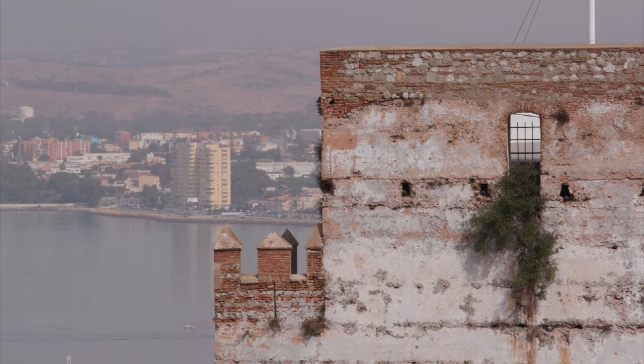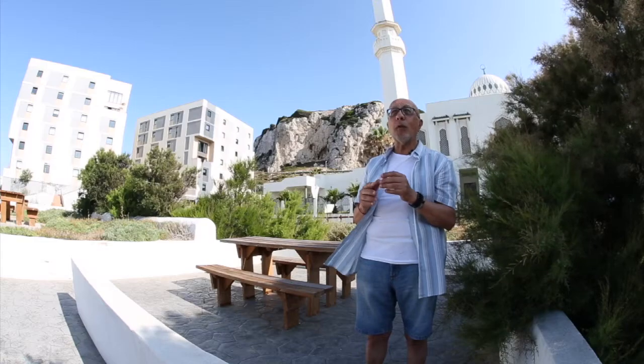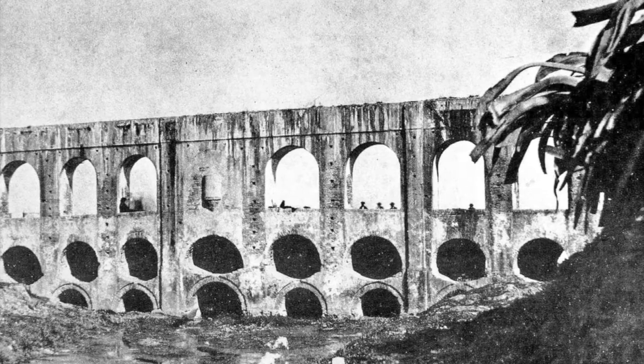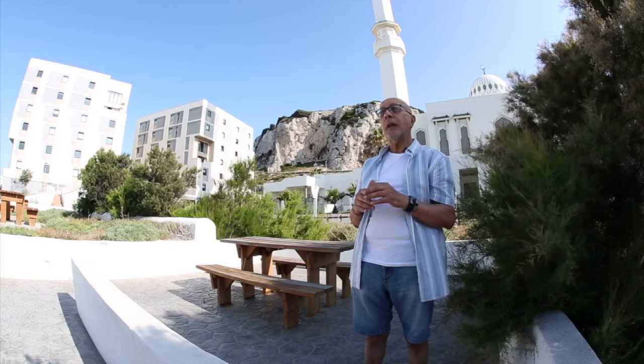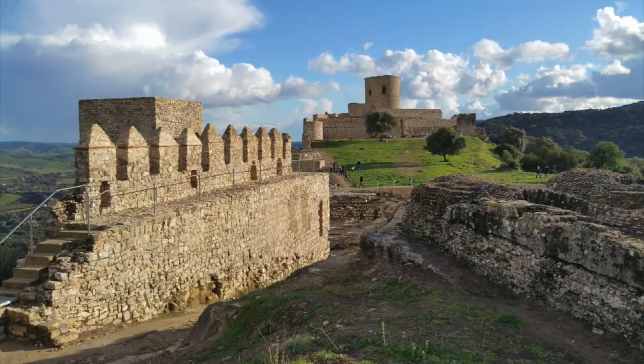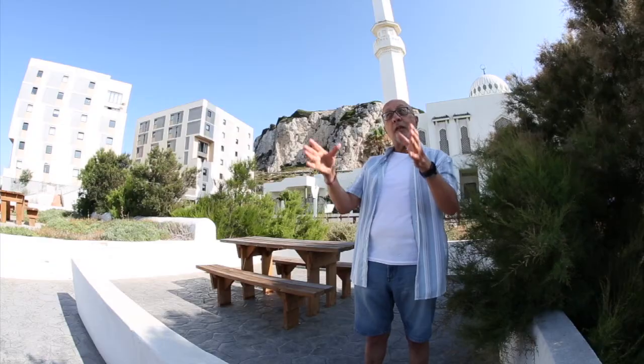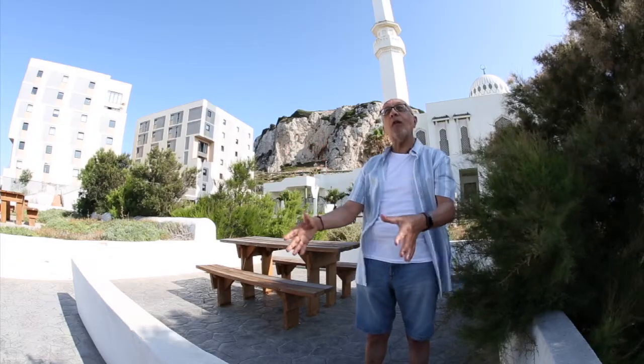He planned the city and also planned the reconstruction of the Caños de Carmona, which was a Roman aqueduct in Carmona, and also the very interesting underground reservoir under the castle of Jimena de la Frontera. And if you look at the plans of that, they're very similar to the plans of the Nun's Well.